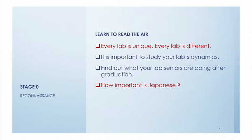My first suggestion is, try to read the air, try to see how things function. This is very important, because your next steps depend on how your lab is. It is very important to study your lab's dynamics.